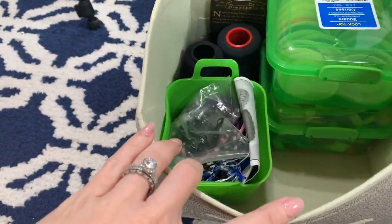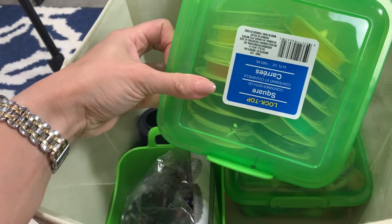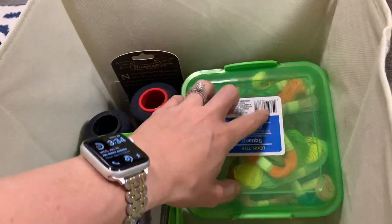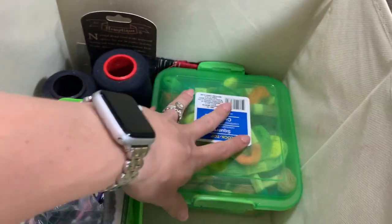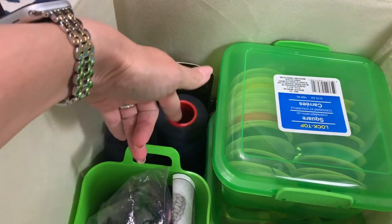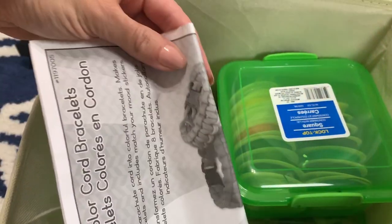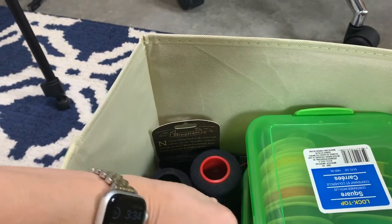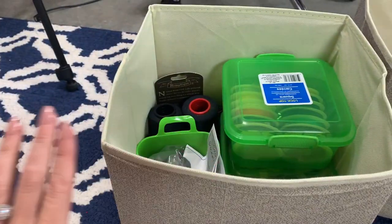Then I switched all my string into here, which I already had string in, but these strings right here were in with my ribbons, which didn't make any sense. And then I switched my embroidery floss into one of these. They were in this square thing, and it's just coming loose and getting all over the place. So I did that, and that way I can stack these, which is nice. I have extra thread, and then these are just more bracelet strings. These are, I don't know if you're familiar, paracord bracelets or whatever. We like to do those for crafts, so we have some buckles and some of the strings in there. So that actually looks nicer.